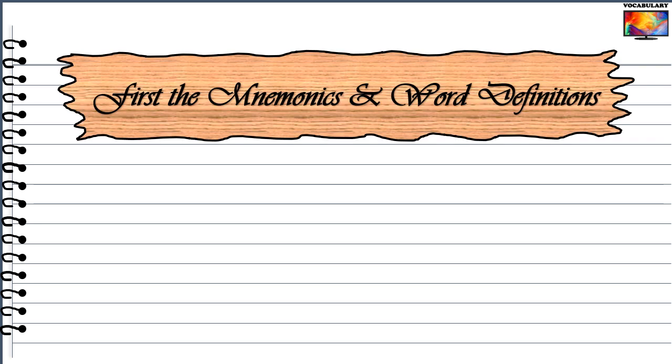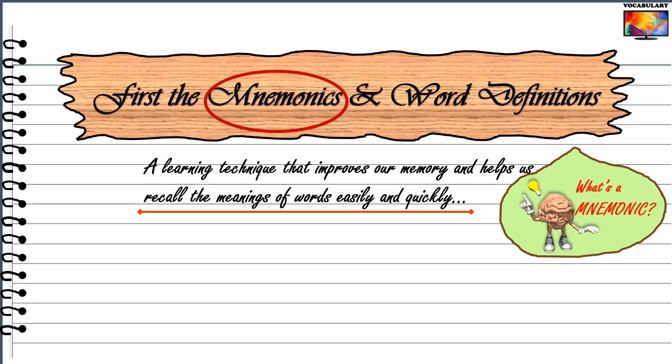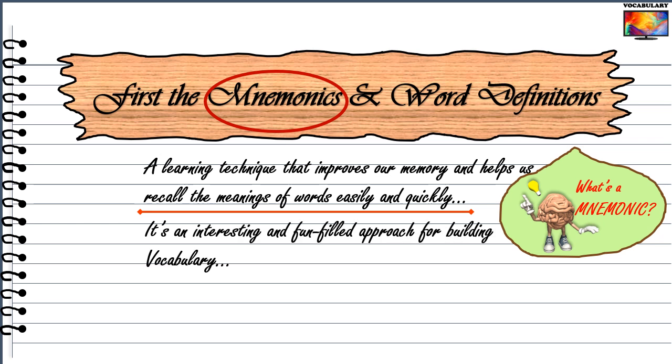Okay, so how do mnemonics work? Well, mnemonics is a learning technique that improves our memory and helps us recall the meanings of words easily and quickly as and when we need to. And the best part, this approach is very interesting and fun-filled. I'm sure learning vocabulary words won't be a boring task from now on.